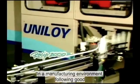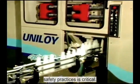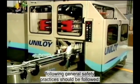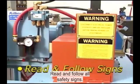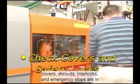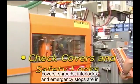In a manufacturing environment, following good safety practices is critical. Although each location and machine is unique, the following general safety practices should be followed. Read and follow all safety signs. At the beginning of each shift, check that all safety covers, shrouds, interlocks, and emergency stops are in place and operating properly.